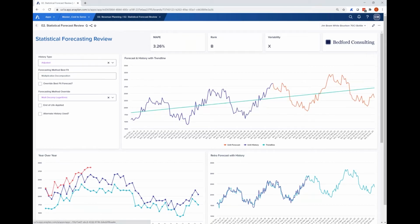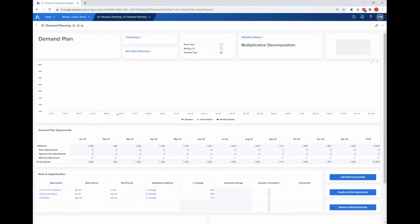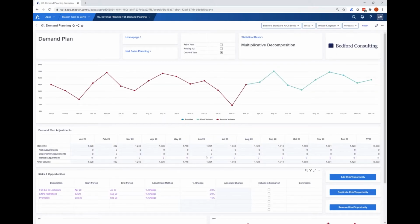And then back on our demand planner's template, we take that baseline and then we apply adjustments to it. So this could be individual manual adjustments. You can see in this case, we've actually got actuals up until March, so we're predicting from April forwards. And I could say, actually, what if in April I want to say 50 more units here and maybe 100 more units here.